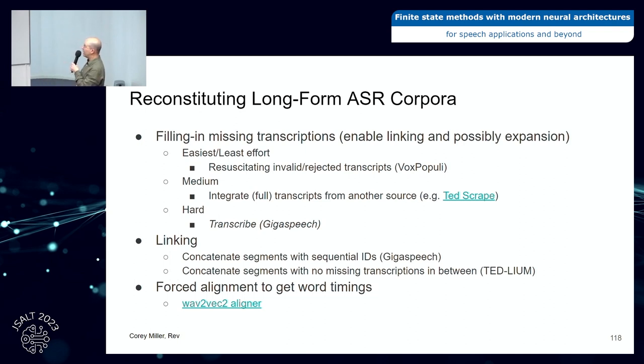The easiest way to fill in transcriptions was offered by Vox Populi, because Vox Populi had a large number of segments, more than half, that they identified as invalid based on having run ASR on it, and it didn't do so well, so they said, let's move on. So we resuscitated those, as you'll see.